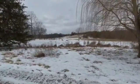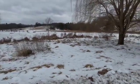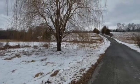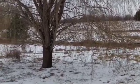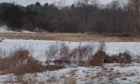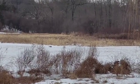And again, the area where we're working could include this foreground area up to the road and out to that pasture hillside there. This area that has taller grasses still is pretty wet.